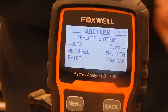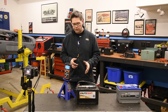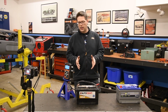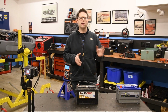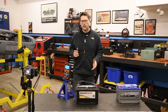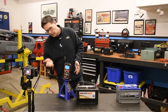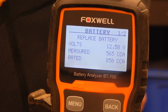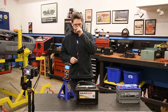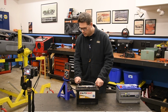Now I could probably throw it back on the repair cycle on that charger and see if I can get more out of it. But to be honest with you, I'm not going to complain too much about that because this is coming up on 4.5 years, a little over 4 years for a battery. Not too bad, you know, and it's past the return period. So what are you going to do? But anyway, that's where we're at. So we're at 565 cold cranking amps on this one from October 2015. So I'll probably hold on to this one and, like I said, use it on the tractor.